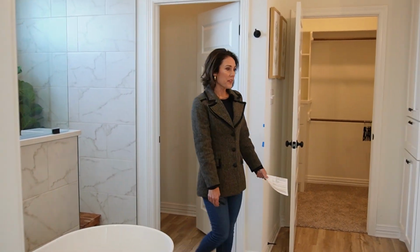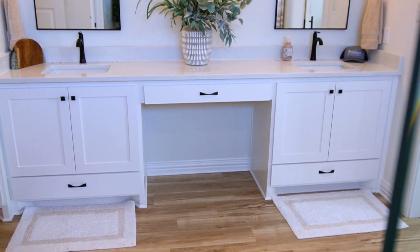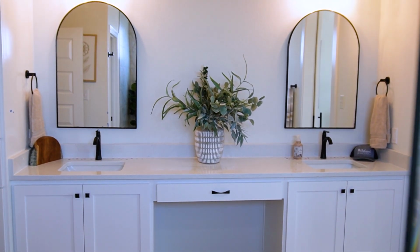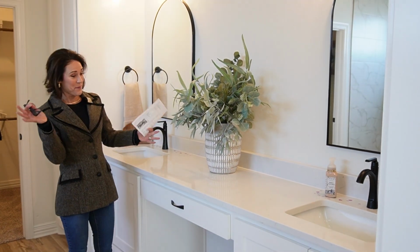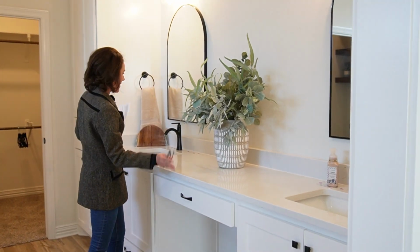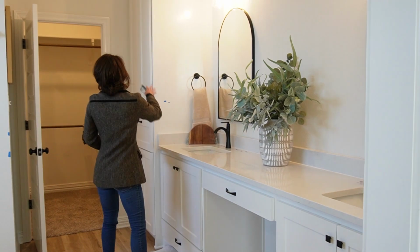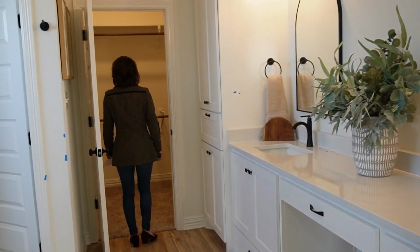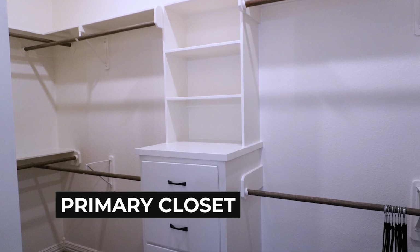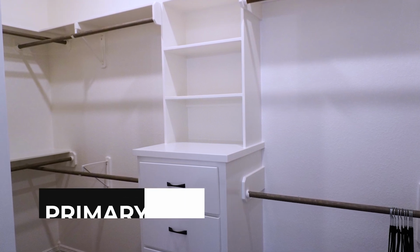Toilet's right in there. Then you have, I personally always think this is great, but I'm surprised at how many women I talk to say they do not sit down to put on their makeup. And so I like having these, but a lot of people are like, I don't care, but I think it's great. So you have a big drawer there, and then the 2 sinks. Some more storage here, and then a nice size closet. It is just one closet, so it'll be shared, but it is a large closet.